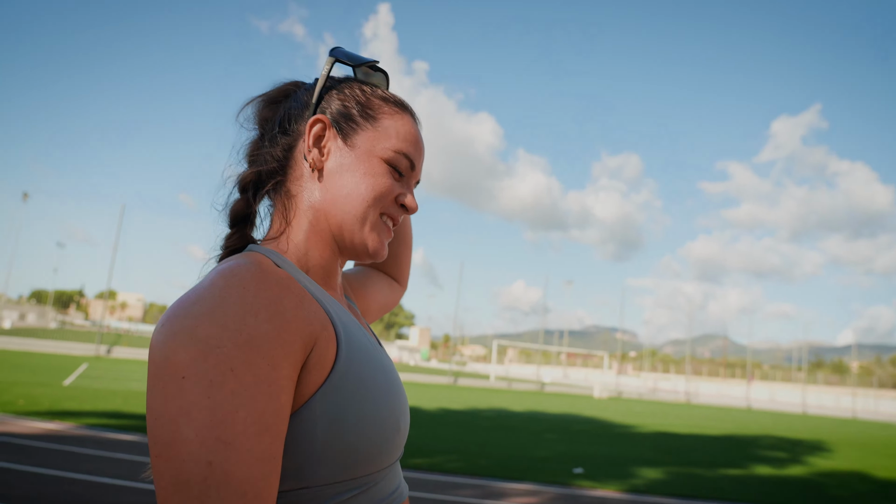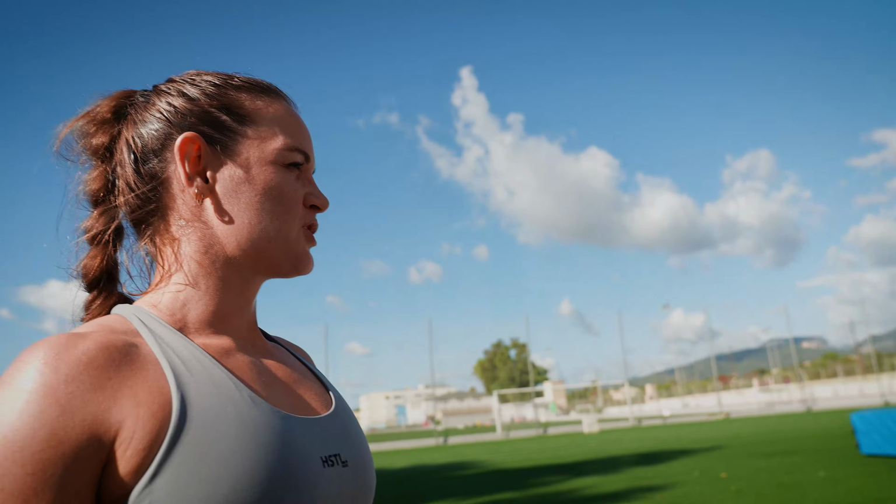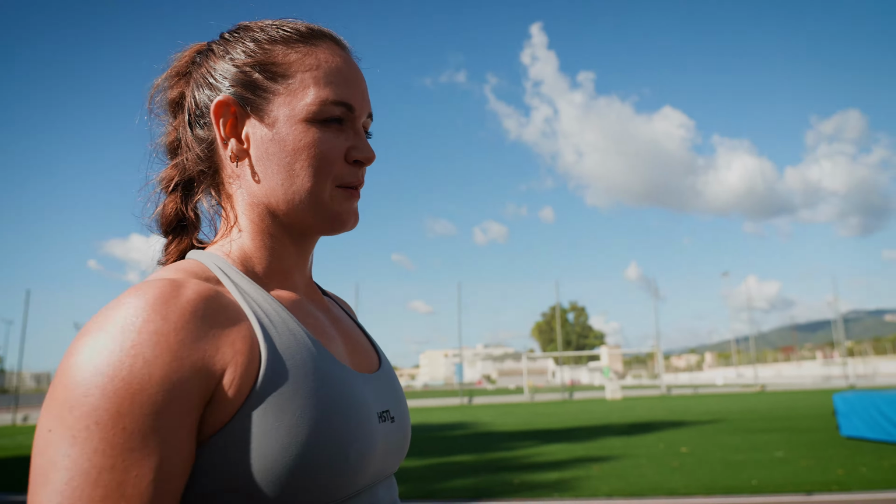No, it's good. I like running. I do like the track sessions. It's just, I think, maybe one of the hardest things that I can do throughout the weekend or a week. It's so simple and it can be so hard.